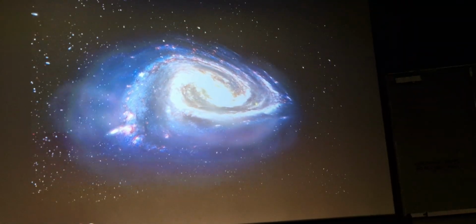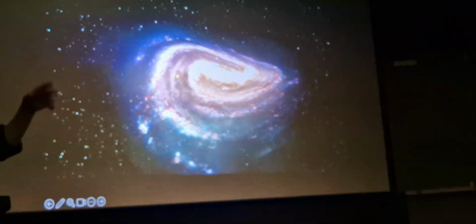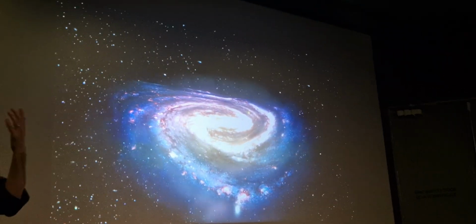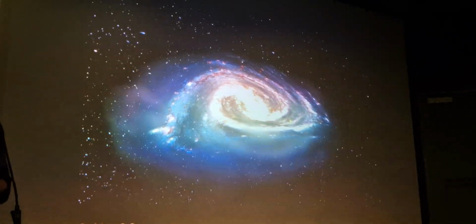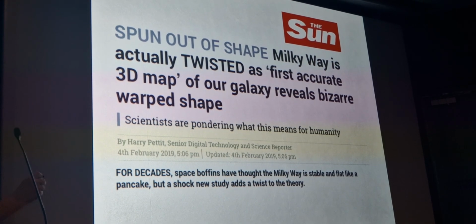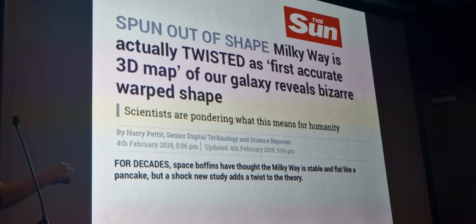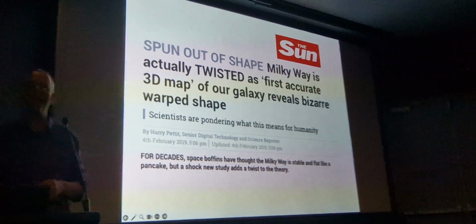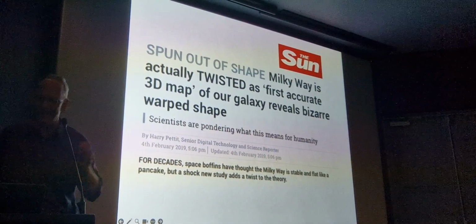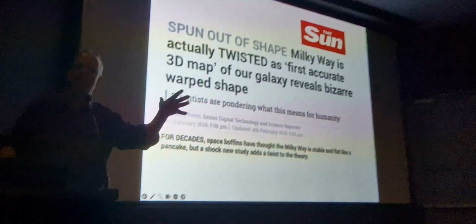And this is interesting because it was picked up by a lot of news media, like 1,500 different media all over the world, and this was during the Chinese New Year's holiday, so none of my Chinese collaborators were available, and so a lot of media came to me, which was fun. But we even appeared in The Sun, this is our claim to fame, where the Milky Way is actually twisted, as blah blah blah, right? Scientists are pondering what this means for humanity, and at the bottom you can see here space boffins are thinking about it. Wonderful, great that this goes into the very popular press in the red tops in the UK. Absolutely fantastic. We got a lot of good media coverage there.